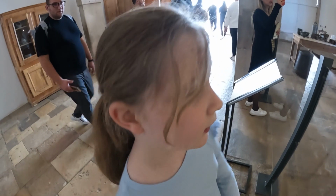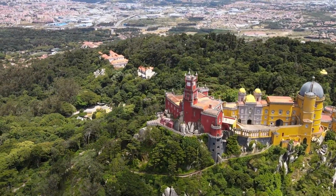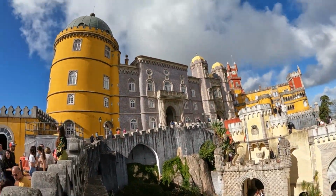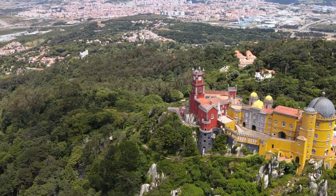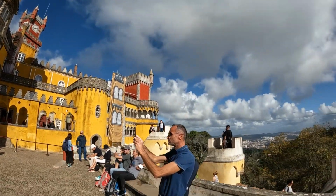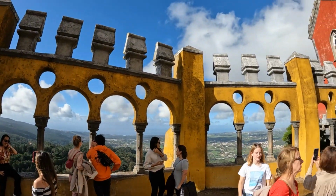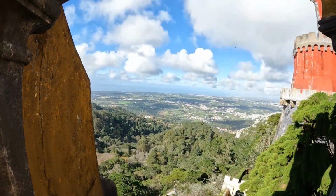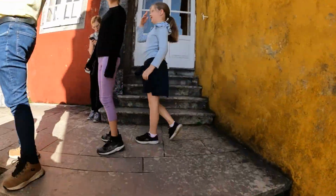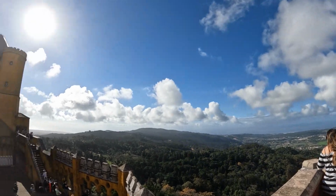Is this one of your favourite rooms? Yeah. Why? Hey. You can see the ocean, yeah. It's down there, isn't it? Beautiful.